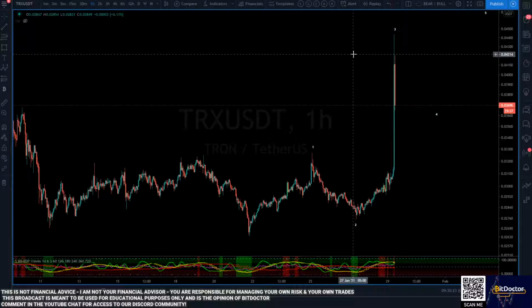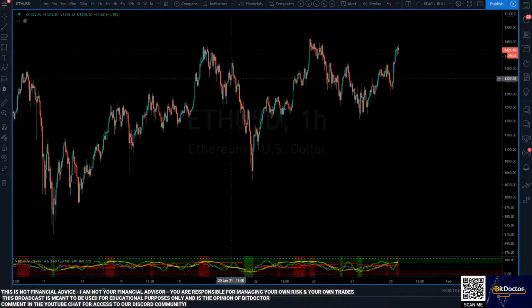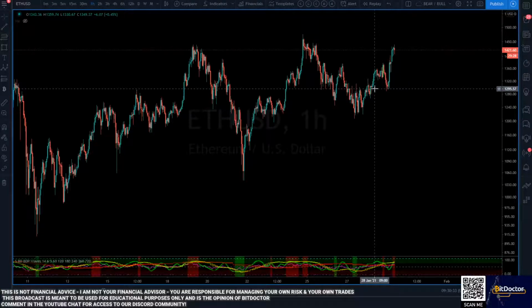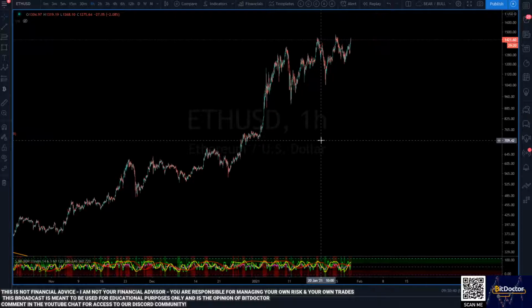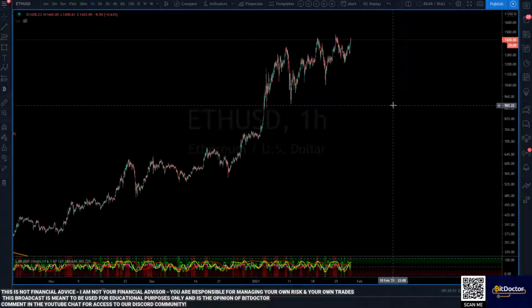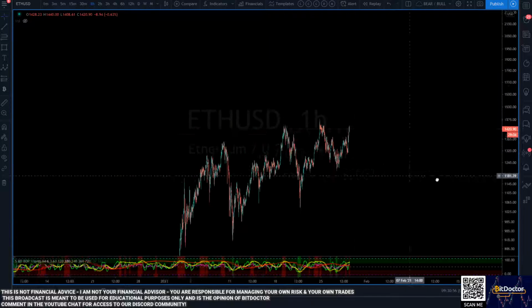I actually think Ethereum, and since we're talking about it, let's take a look at Ethereum here. Actually, I think Ethereum is going to do okay. Right now, Ethereum hasn't done much, but I'm telling you, looking here at the hourly, as soon as Ethereum breaks 1,500, it's going to hit 3,000. We may bounce around here for a little bit, but Ethereum is going to double in price again. And it's going to happen. It's not a matter of if, but a matter of when.